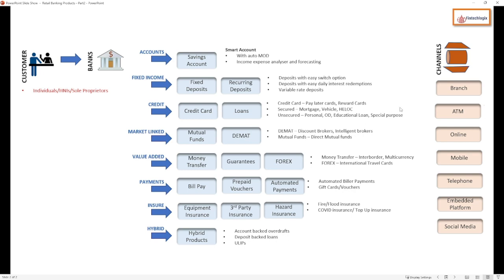So that would be definitely an innovation very soon. So those are categorized under special purpose. Now the fourth category is market linked, where primarily we see mutual funds and demat. Here as well, there has been innovation in demat accounts.